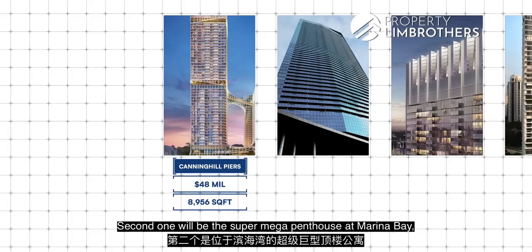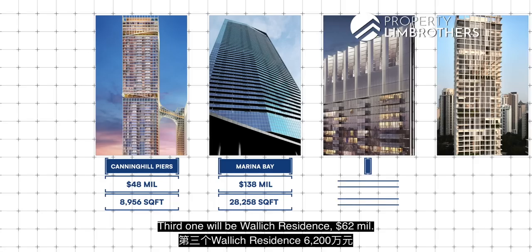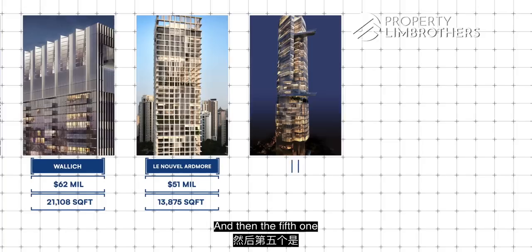Second one will be the super mega penthouse at Marina Bay. That is one of the largest penthouses at $138 million being done. That can be made into 24 different bedrooms spreading over 20,000 square feet of strata space. Third one will be Wallich, $62 million. Fourth will be Leonie Upmore at $51 million. And then the fifth one will be Sculptura Upmore at $60 million.